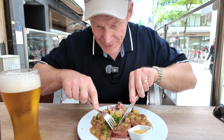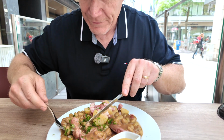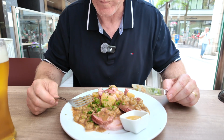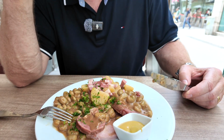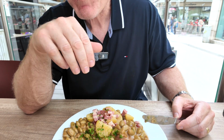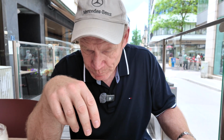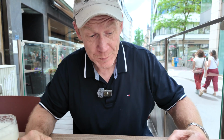Let me cut into this ham here a little bit. Oh man, it's so tender. Oh my goodness, I don't even really need to cut it. Oh my gosh. That is good. The ham is incredibly tender. The beans are really good. Like the bean gravy. This is excellent. This is really, really pretty outstanding.